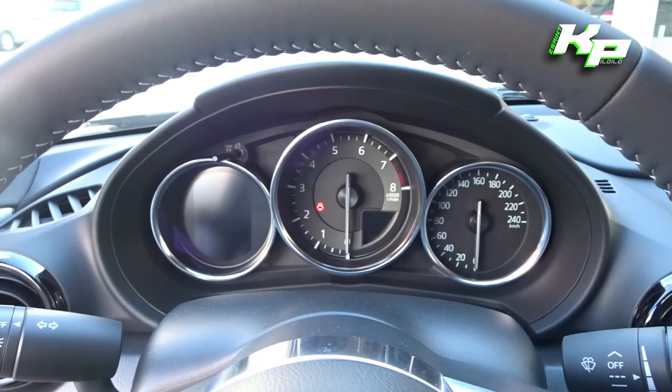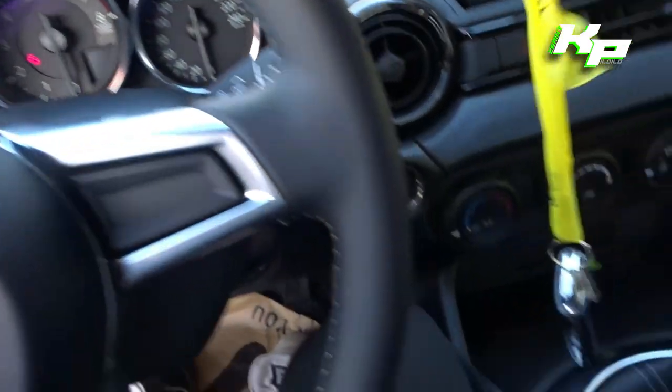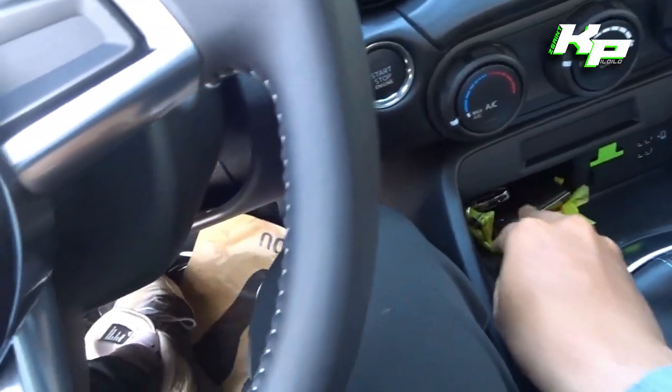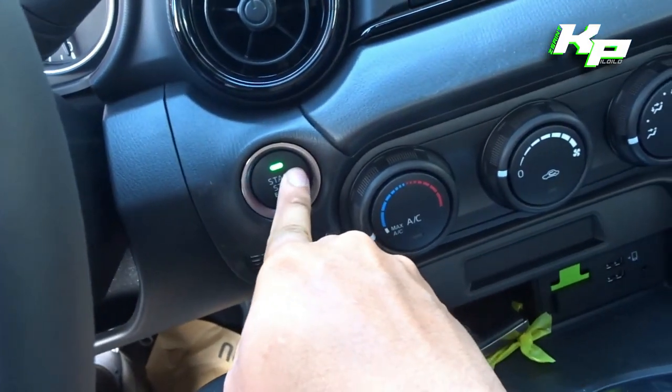To start the MX-5 Miata, make sure that the key fob is inside the vehicle. Put your foot on the clutch and hit this engine start stop button to fire up the engine.